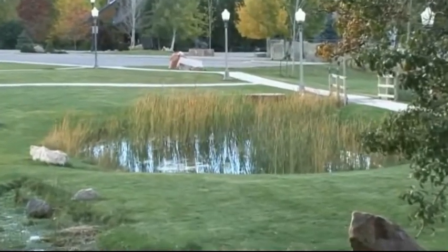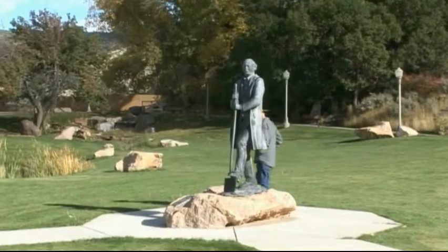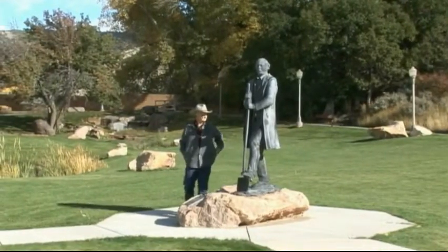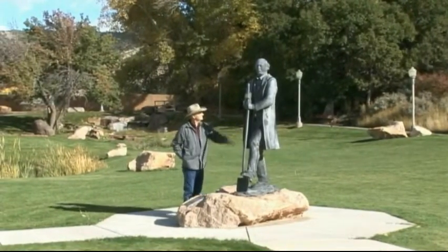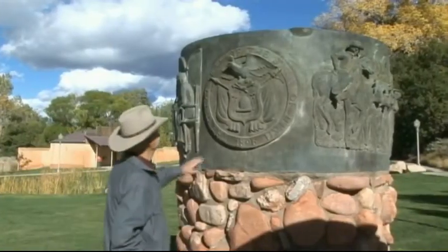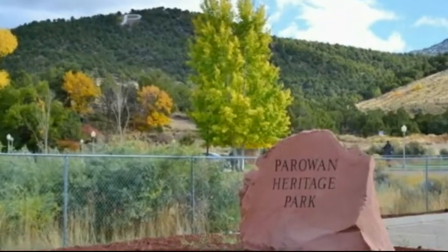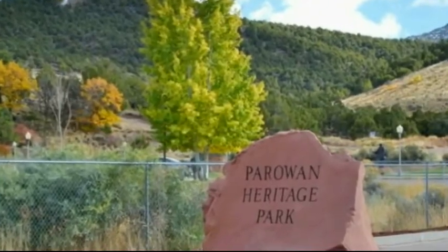So in 1986, I was elected the mayor of Parowan. That was my first experience in politics. And I looked around, the city had bought this piece of property. It was where Parley P. Pratt originally came and stayed for a month, and then George A. Smith brought the first 120 wagons and camped here. And I thought it was worthy of protection, and so we raised with private money and built this little park. It's called the Parowan Heritage Park.